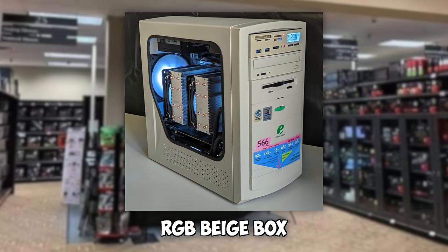The RGB Beige Box. Yeah. This is another one from the Micro Center forums by user Hero0015. They named it the Bostons. This is perfect for Windows 98, so we don't have to ding it. A solid sleeper build? Yeah, it's good.